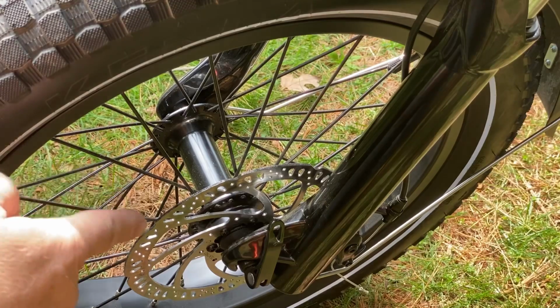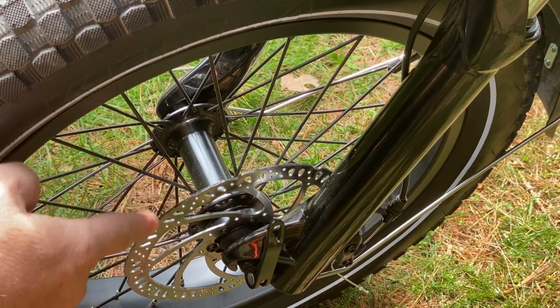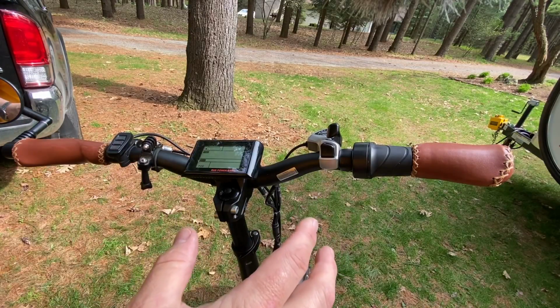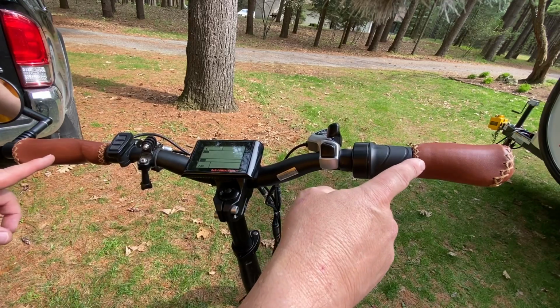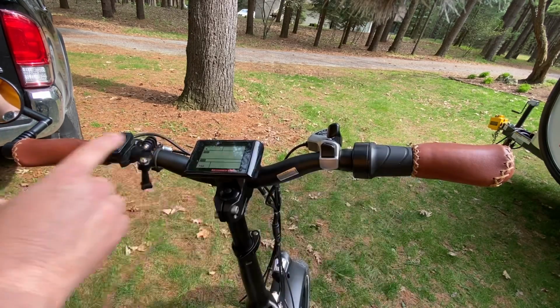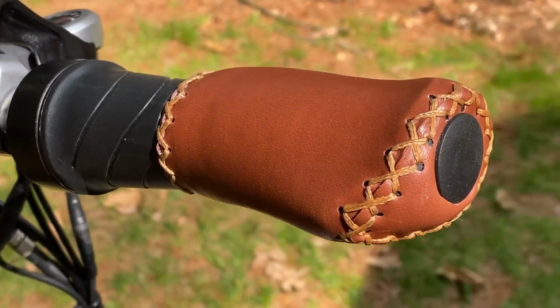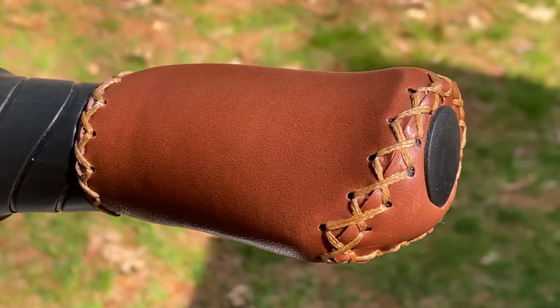The bike uses these disc brakes that you see both here on the front and the rear of the bike, and they're controlled by the grips up top on the handlebar. Here you'll see the handlebar. It comes with these really nice faux leather stitch grips, and you'll notice they give you a place to rest your palm when riding, and we really like that. You don't always see that on all bicycles.